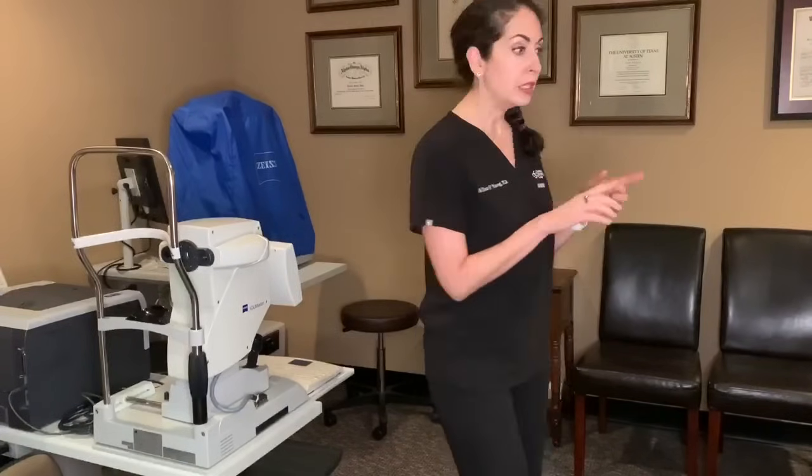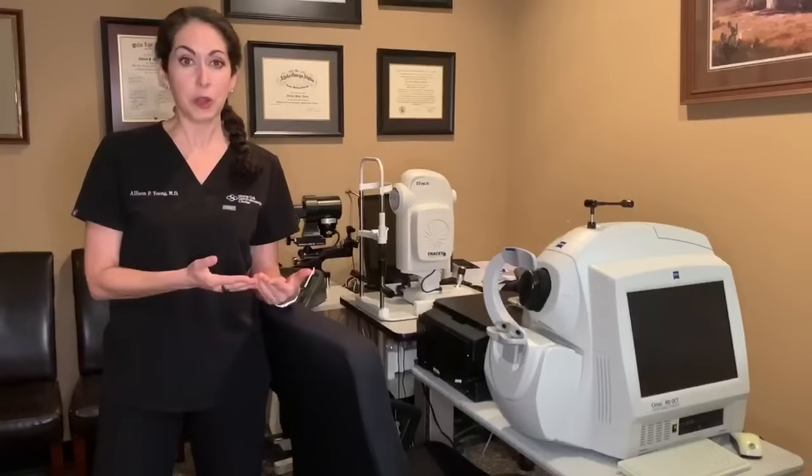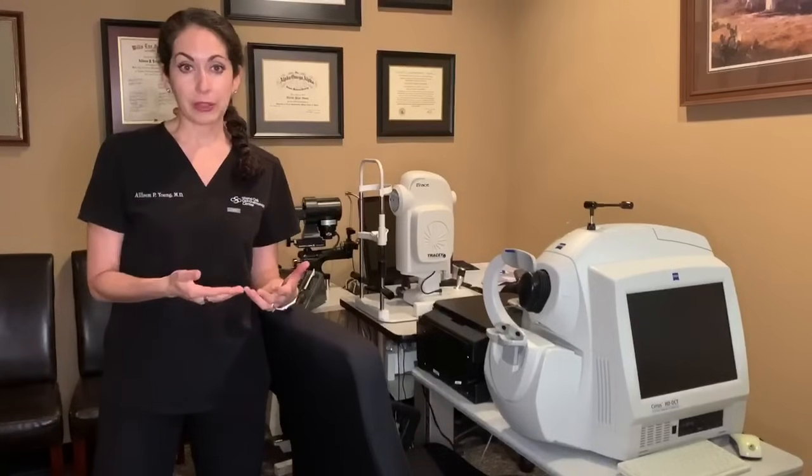When you come for your pre-op, we're also going to be checking you with a scan called an OCT. That's these machines over here. The OCT is going to get a cross-section through your retina to make sure that there isn't any underlying pathology that we need to know about before we go forward with cataract surgery.